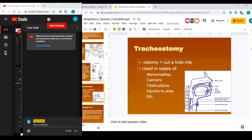All right. Now, when people have these, they tend to not be able to talk because the air doesn't travel up through the larynx, which doesn't vibrate the vocal cords. So a lot of times you'll see people that have these, to talk, they will take their thumb and close over the hole, and then they'll shoot air through those vocal cords and be able to make some noise. But otherwise, they're unable to talk because the air escapes in and out of here, not in and out of here.